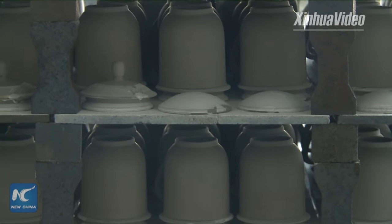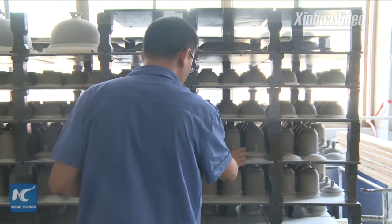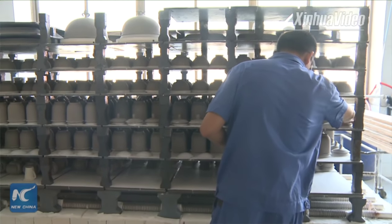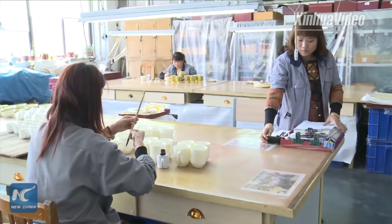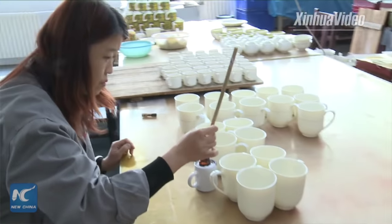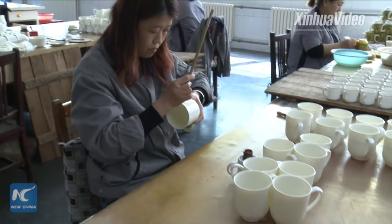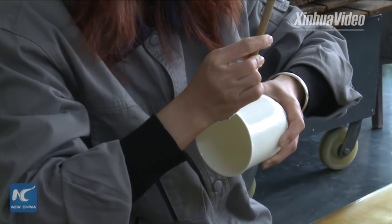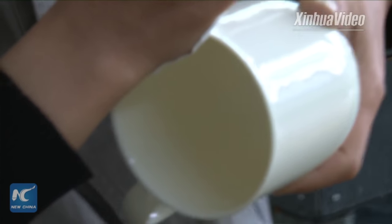So after the porcelain artifacts are glazed, we come to the next step, which is to ink the line on the cups. Every worker will use a writing brush like that, and they will ink the line on the cup by hand. It seems not that hard, but actually it is quite difficult because you have to make sure the lines are exactly the same, because your hands cannot shake. You have to make sure the lines are parallel to each other.